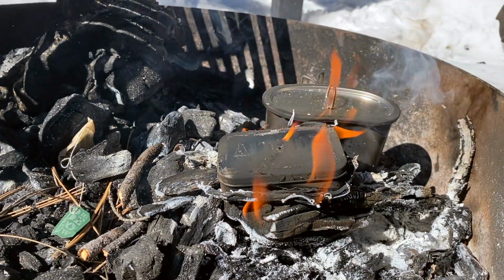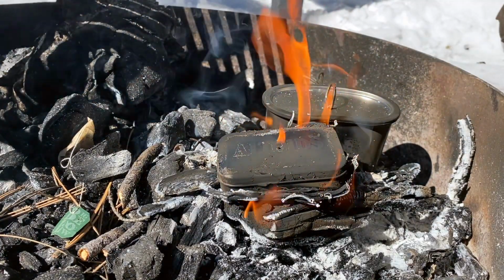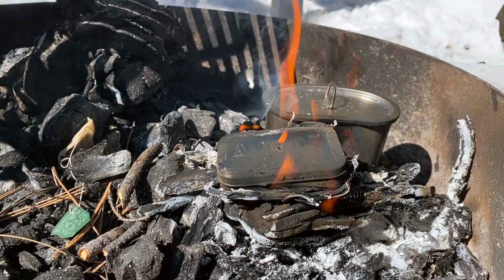You see the little flame coming out of the hole? That's the little breather hole to let the gases out. I guess it's supposed to do that. Like I said, I've never done this before. So the idea is that that little hole is letting the gases out from charring it. Once that completely stops, it's time to pull it out.